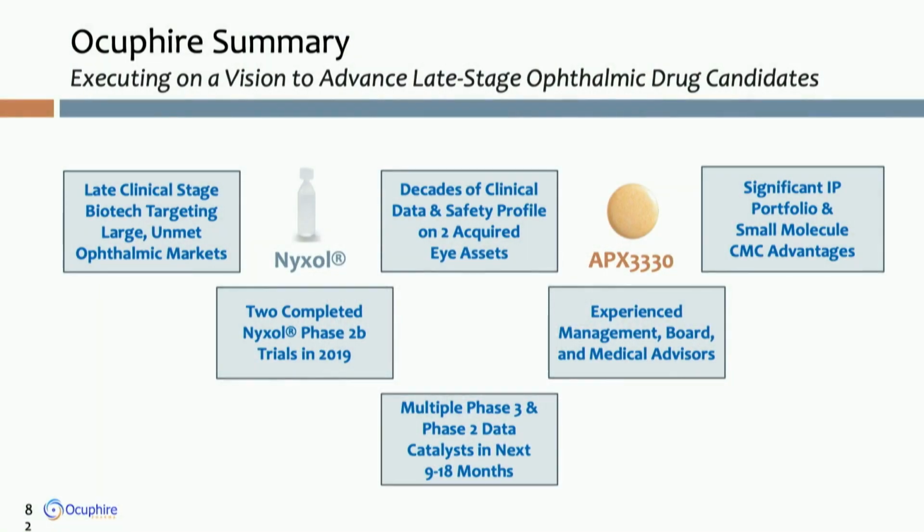We have been on a journey for the last 2 years, building a platform to develop and move towards an NDA filing for multiple ophthalmic assets. A year ago, we brought in Nyxol, an eye drop, and in the past few months, we brought in a second asset, APX3330, for retinal disease. We're excited that we have 2 assets with significant clinical data, surrounded by good IP, as well as the advantages of small molecules. And we've been busy developing the programs.